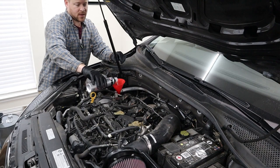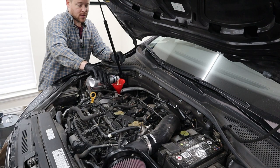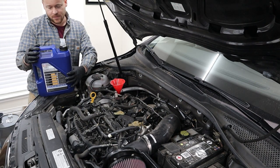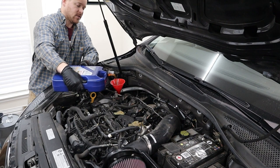And in goes the Ceratec additive. Like I said, I do this every 3 oil changes. I used to mix this with the oil. Now I tend to just put it in first and let the rest of the oil you add wash it down. So the service fill for this is 5.7, so I just put in 300, and this is 5. So that's where I'm going to start before I check it. So I'll just put this whole thing in.